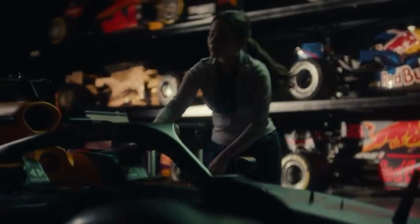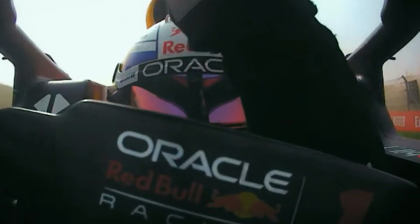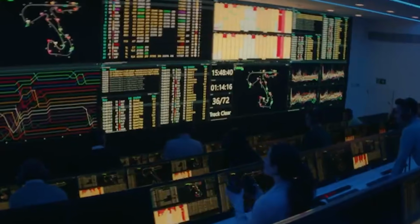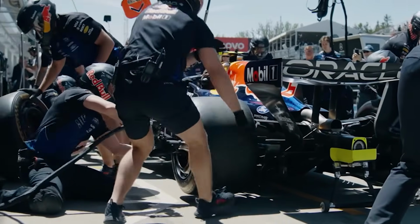And this is where the pressure moves inside the garage. Red Bull must separate real progress from temporary conditions. A faster lap may come from a cleaner track. A stronger sector may come from tire preparation. A better run may happen when the wind changes. The engineers need evidence. The driver needs confidence. And both have to reach the same conclusion before the weekend moves forward.